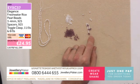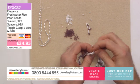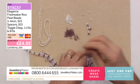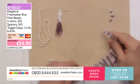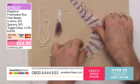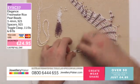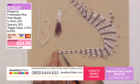Okay, so if I bring the necklace across, I'll lay it down flat. Okay, so as you're doing your necklace, I'll just move these to one side. If I lay this out, it will automatically start to curve. So you can see that's all done naturally. I'm not actually doing that. Okay, so when we get to the end here, so that's our original 4.